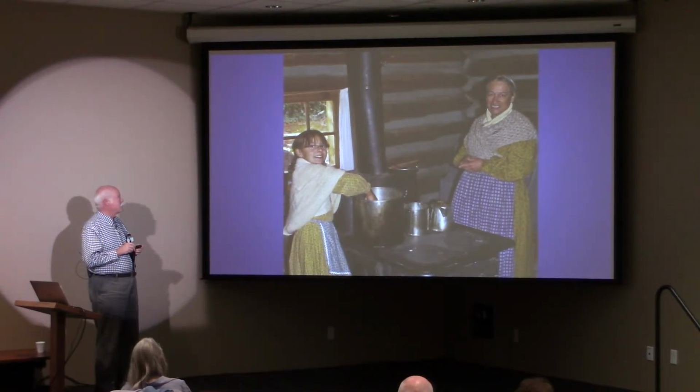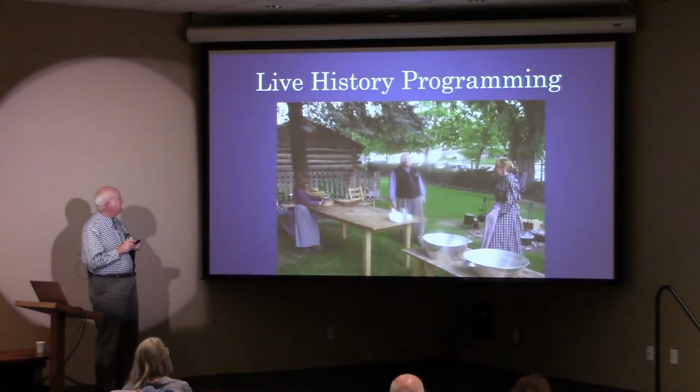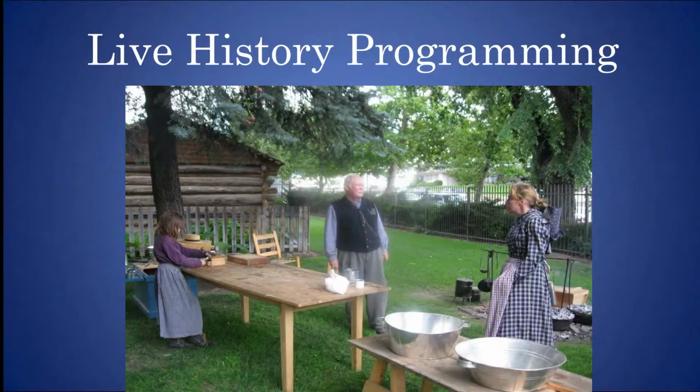So we've got our cast iron range and youth interpreters. We do living history out at Fort Whipple Museum when it's open. So this is what I refer to as a pioneer living area. This is where we do summer programming, outdoor cooking. We cook, bake, do all that kind of stuff.